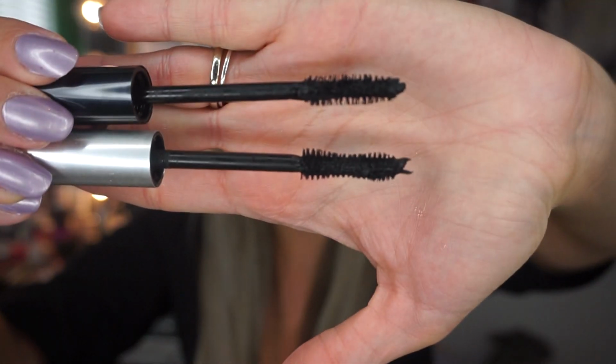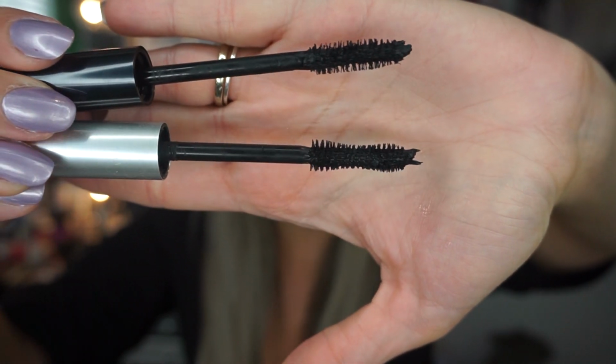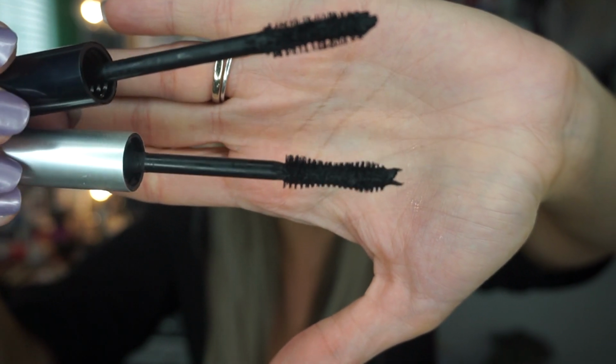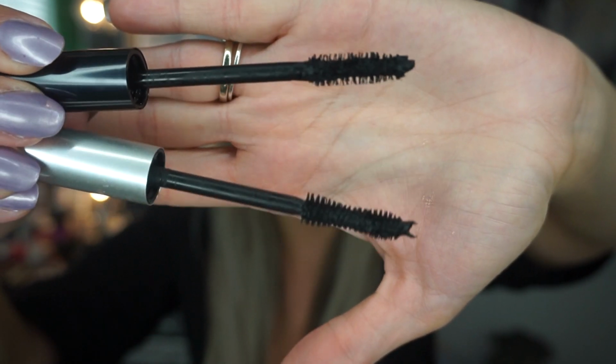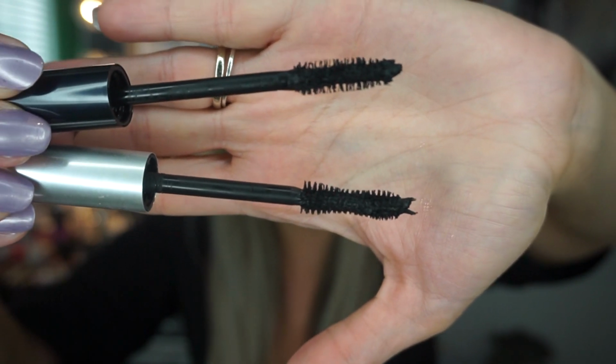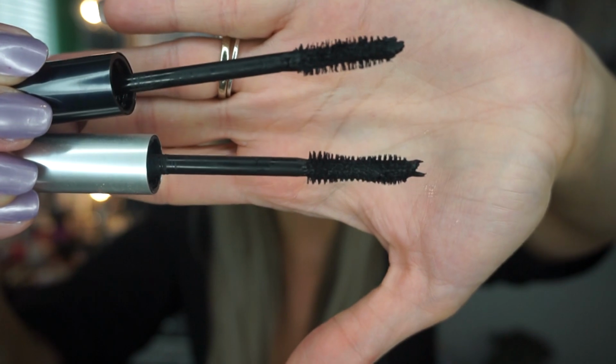The Exhibitionist, the original one on the bottom here, has more of an hourglass shape. It doesn't look like as much product goes on the brush, but this one's a little bit older. The new Uncensored at the top has a little bit more of a fuller bristle brush. It looks a little bit fluffier, and it looks like a little bit more product is on the brush. So what I'm gonna do is apply the Uncensored to one eye, and then I'm gonna apply the original to the other eye.